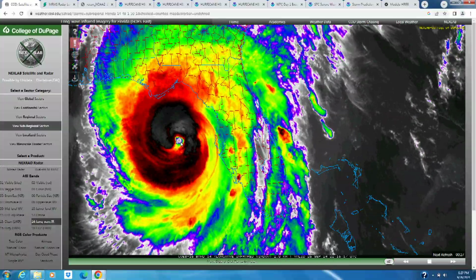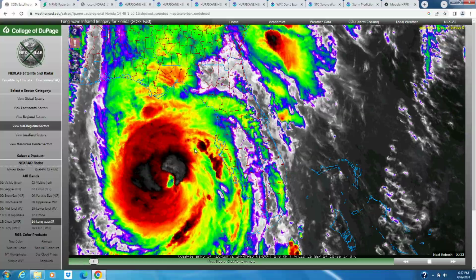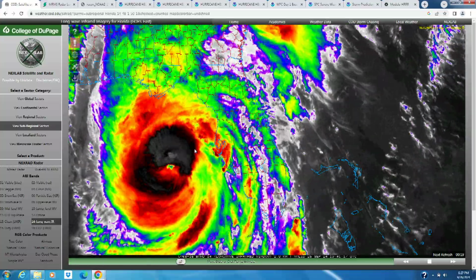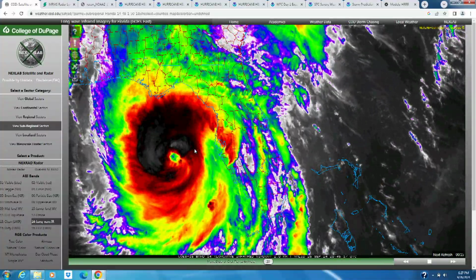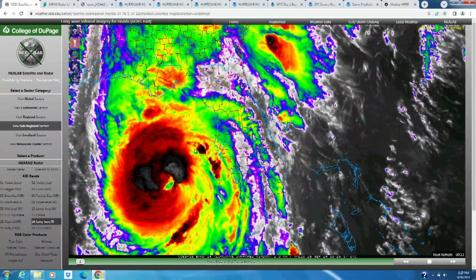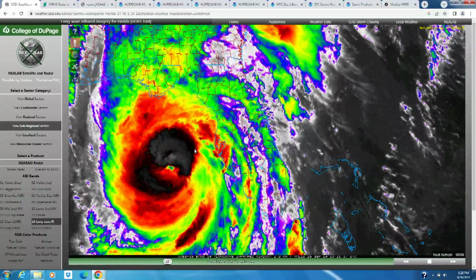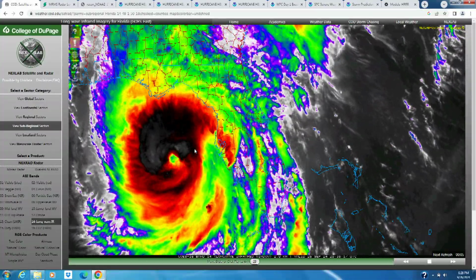Looking at our satellite here, we can see the convection rotating around an eye that's been trying to clear in these recent frames, which is the usual indicator of continued intensification. I remember just 2 days ago when this was a 45 mile per hour tropical storm, and here we are 2 days later, still rapidly intensifying. I believe we will continue intensifying up until landfall, so I wouldn't be surprised if we get up to 140 miles per hour.